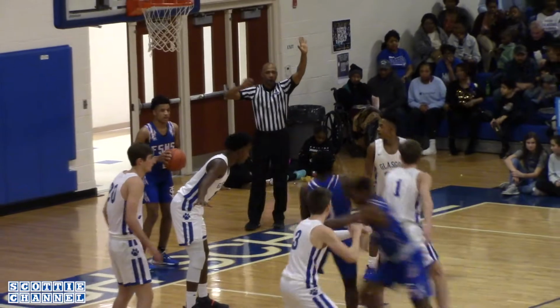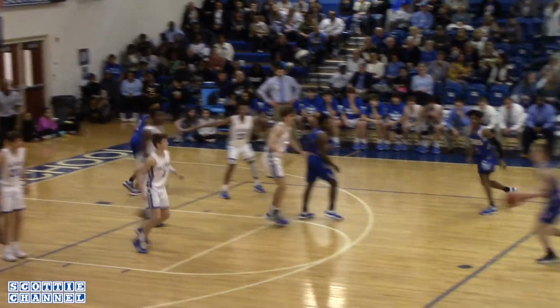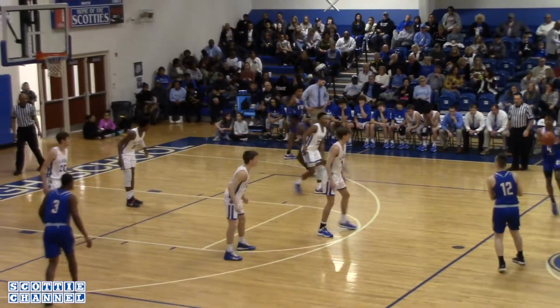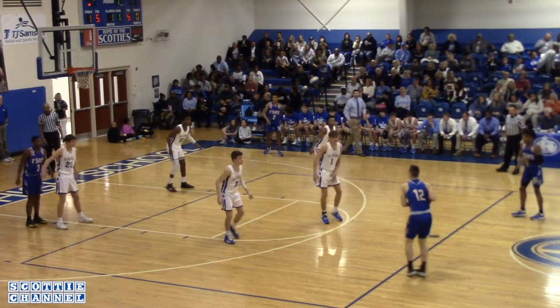Miller trying to inbound. Comes into Stutzman, three from the right corner, no good. And rebounded by Hardinger for Franklin-Simpson. He'll kick it out tonight. 1 minute gone here in the first quarter, neither team on the board.